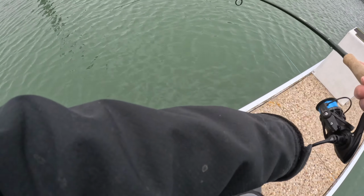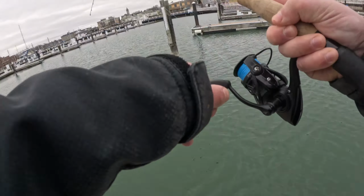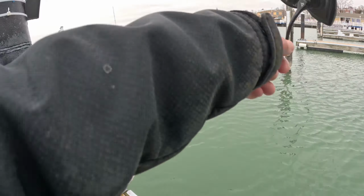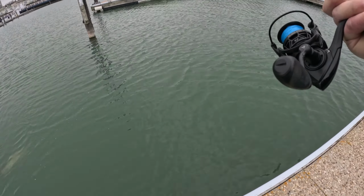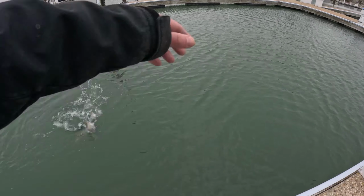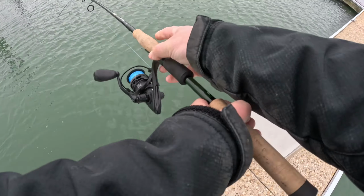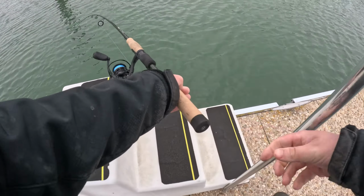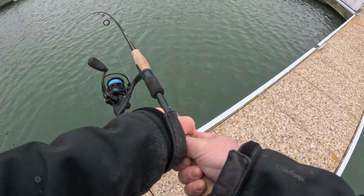Yes, there we go. Giant. It's a giant. Yes, it's a big one. Oh, it's big. Yes. Yes. On the casting rod. Yeah, it's a big old mama. It's a big mama. Heck yeah. Heck yeah. She's all wrapped up. Yeah, it's a big mama.